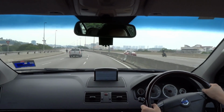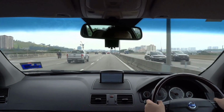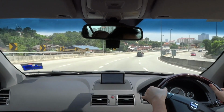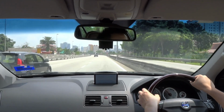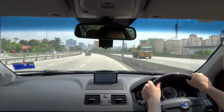Space is good in the front and middle rows, however, the last row is best suited for smaller people. The boot is small, with all the seats in place, but it is able to carry a lot of items when the last row of seats are folded away. For longer items, the middle row seats do fold, and the front passenger seat back folds down as well.